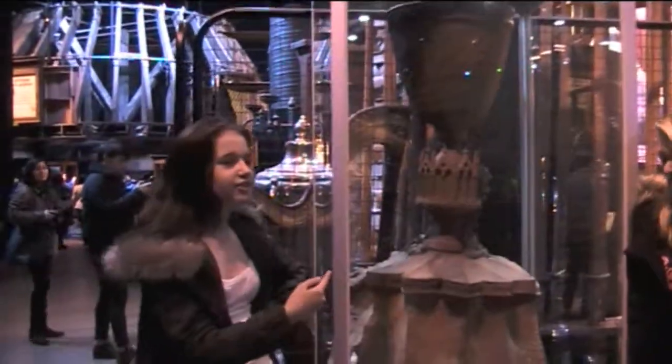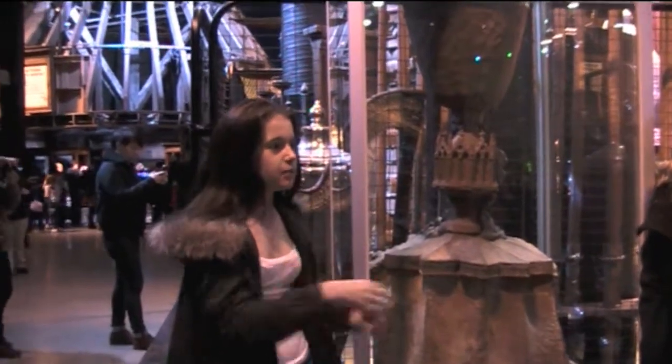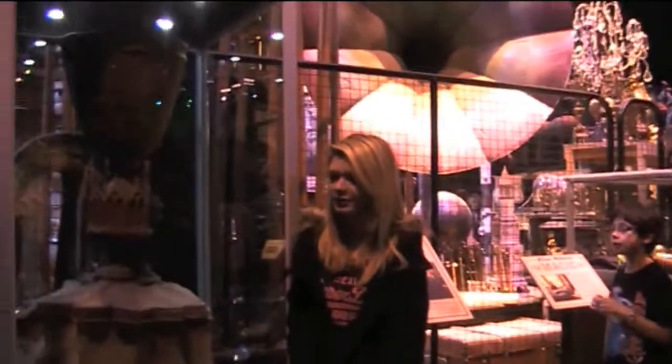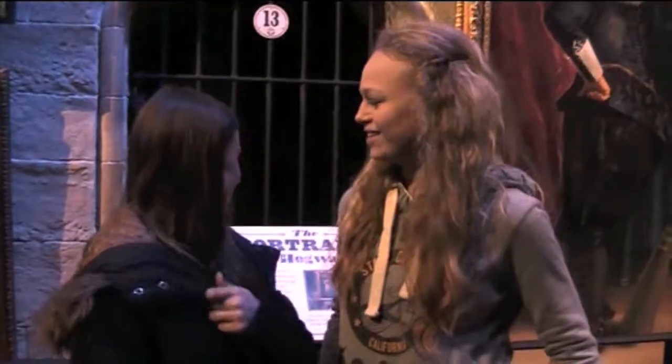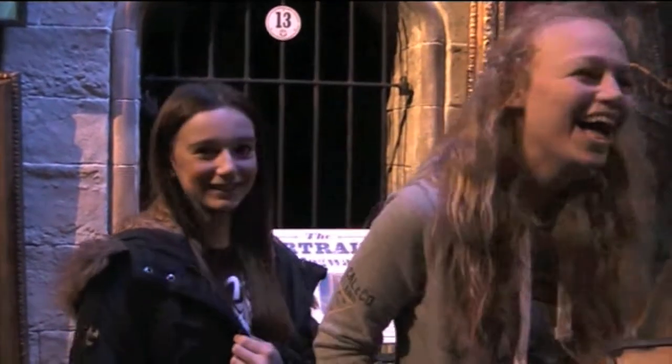So, very detailed. Emma, if you and I and Niamh were picked out by the cup to be in the Triwizard Tournament, who would win? I would. Charles is in one, Dave Taylor Farron is in one, producer Dave Barrymore also appeared in a portrait. This is the painting.